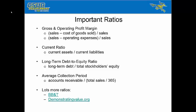Current ratio is your current assets divided by your current liabilities, which basically is what are all of the things that you own, whether it's an IOU from somebody, or it's cash in the bank, or it's the assets, the tables and chairs and computers and stuff that you own, all the things you own versus all the things you owe to somebody else. And you divide all the things you own by all the things you owe, and that gets you your current ratio.